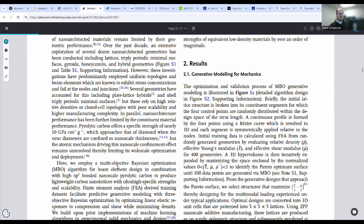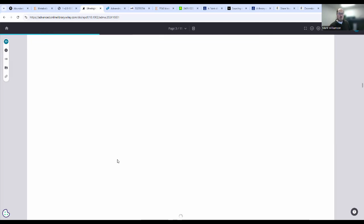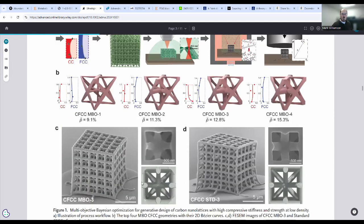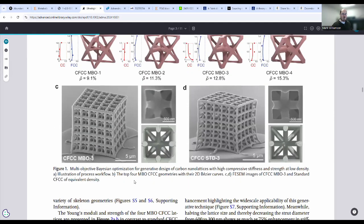I think some of the problems with some of the nanostructuring is that you can make them fairly strong, but then they're brittle. And so apparently they've been doing pretty good here to make these both strong, but then, of course, light.